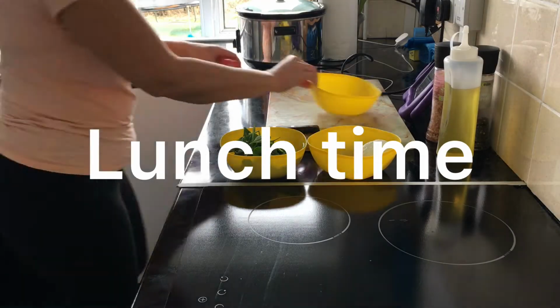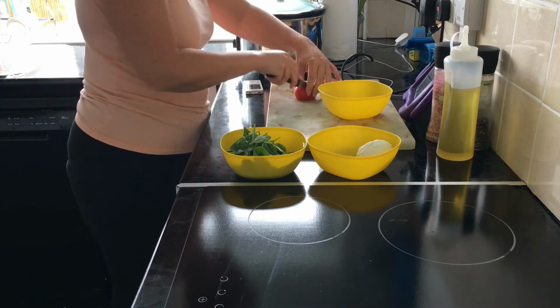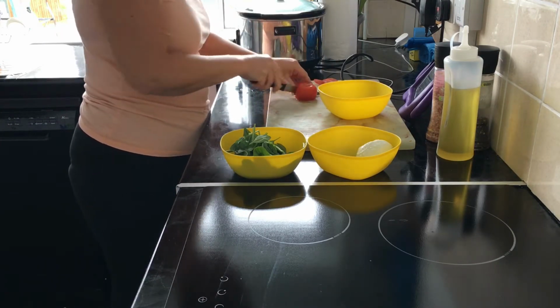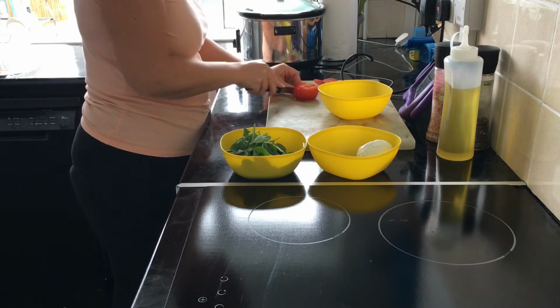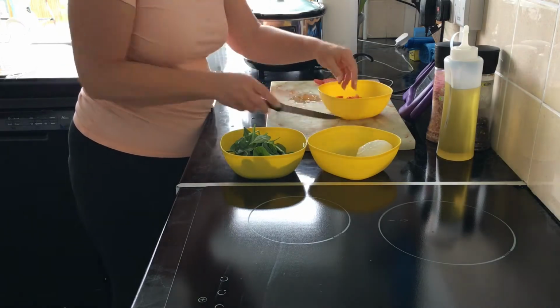And just like that, it's lunchtime. So I've got the mozzarella balls, some spinach, some fresh tomato. I'm going to be cooking them in wraps with some salt and pepper in the George Foreman until golden brown and the cheese is lovely and melted.